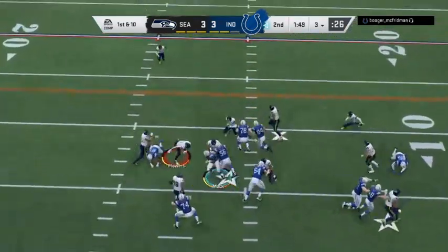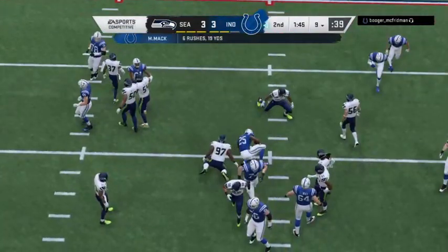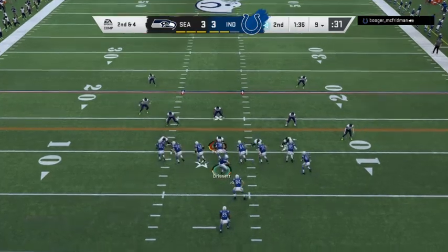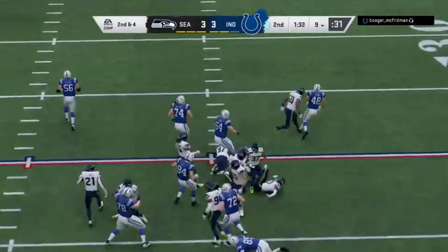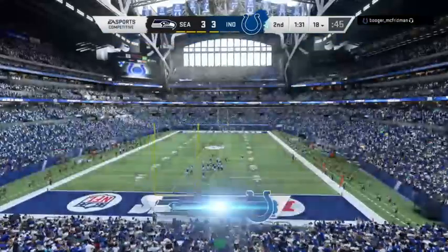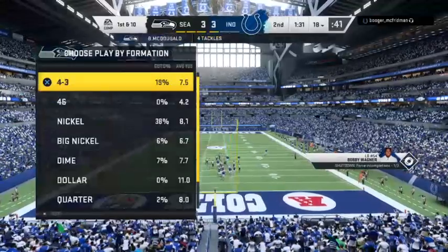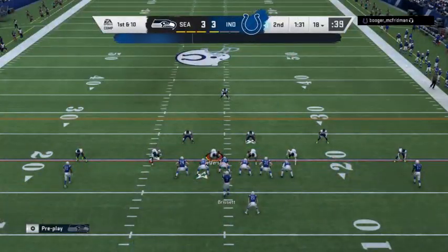A run by Mack to start the drive, and he'll find a little space. He gets this up near the 10. It's a 6-yard gain on the ground, and that'll make it 2nd and 4. Now Mack, and he'll be a couple yards shy of the 20 at the 18. Now the Colts are going to burn the second of their timeouts as they'll get a chance to talk it over after picking up the first down.